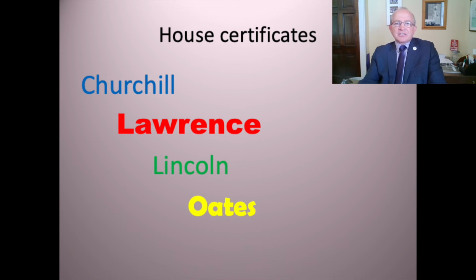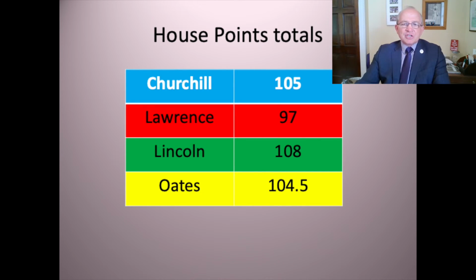And I'm delighted this morning to be able to announce 3 boys who've achieved platinum. Very, very well done. 160 house points. Phenomenal work. And they go to Kabir in Year 5, Otto in Year 4 and Darsh in Year 4. Many, many congratulations.